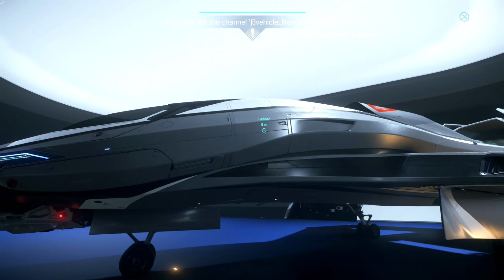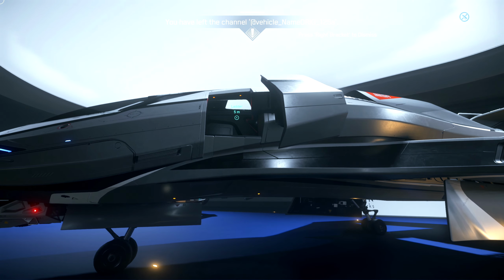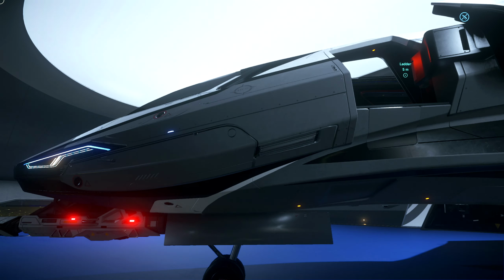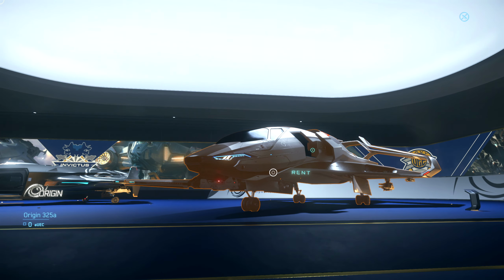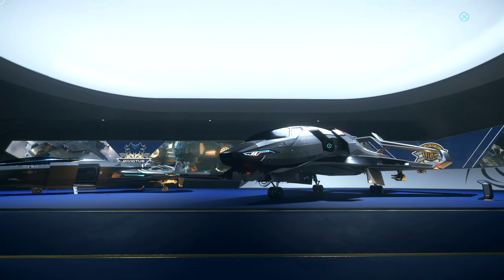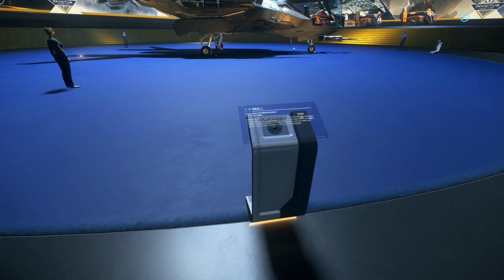So if we go ahead and open up the ladder, if we can. Inside of it has a bed, has all of the amenities that you need for a long range expedition. So this is one of the ships that I recommend. Not only is it nicely loaded out with weapons and some really nice hard points, but it also has that bed, which is really critical later on when the game is further developed.